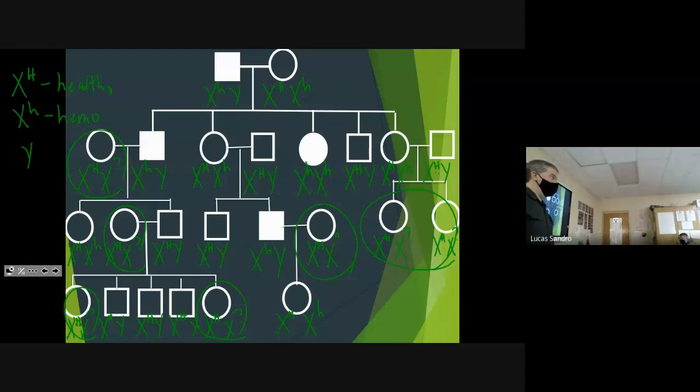How'd you do? Raise your hand if you absolutely nailed that, if you had exactly what I did. Raise your hand if you were pretty darn close. You just missed like 1. Good. That's where I want you to be. So that's what we're moving to. For the next few patterns of inheritance, mostly we will use pedigrees.